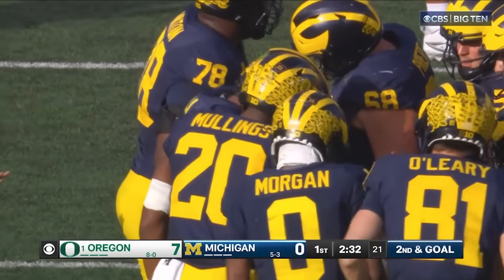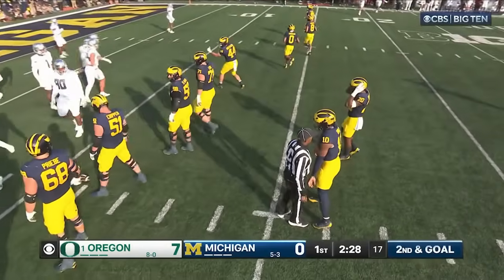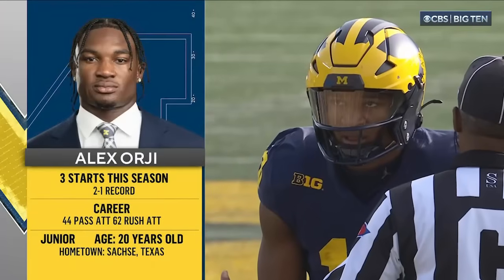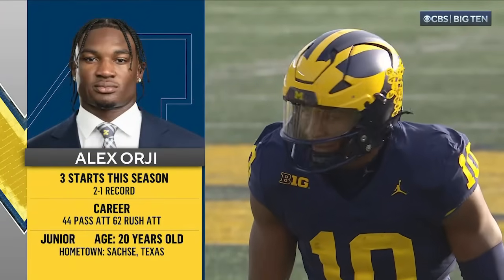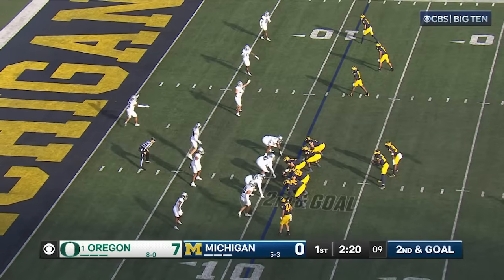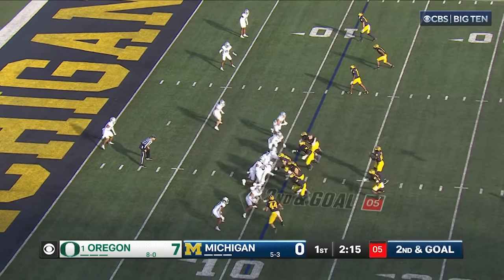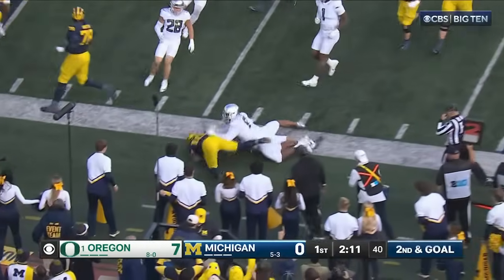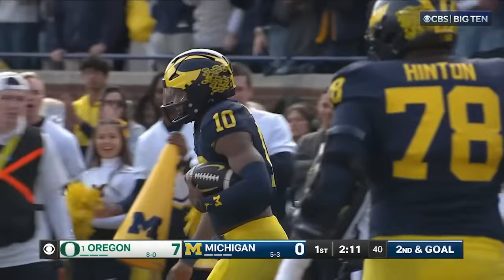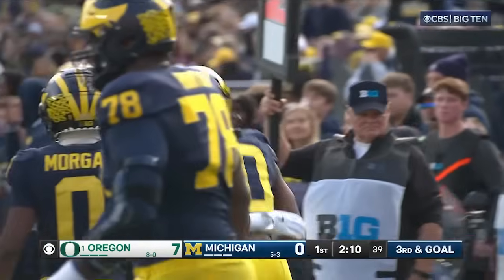It's a nice answer by Michigan here. They get a tough break on the bounce pass touchdown. Could have held them to 3. Come back, force a turnover. Now they're in position. Alex Orji, there's his numbers. Texas native in the shotgun. Going to try to follow his blockers to the left side. Orji puts his head down, gets around the 7. Kobe Savage, part of the group that knocked him out of bounds along with Jamari Caldwell.